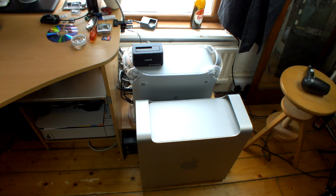I've struck a deal that involves a swap and some cash, but I'm not going to reveal what the swap is at this moment in time. I'm going to wait until it gets here. It is another Mac, and I will not be keeping it probably. I'll just be doing a couple of videos about it, then selling it. But it turns out that it's a great deal for both of us.